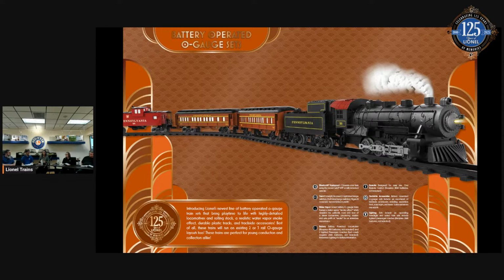However, the best thing about these sets is they are true O-gauge. So if you want to take your electric train set and take your Battery O cars and put them on your FasTrack layout, you can do that, or vice versa. Compatibility was a huge piece of our discussion early on. If you want to go up to an electric train set, you can carry forward your cars and it's not like you're always starting from scratch.